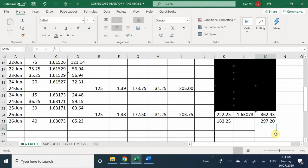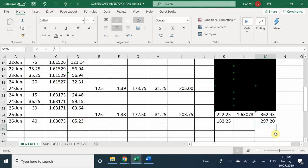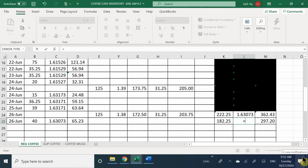Try again. 362.43 and I used up $65.23. 297.17. Okay, I got 297.20. 43 minus 23 gives you 20 cents. I think you forgot one of the threes. Okay? So what is my new average cost per item?